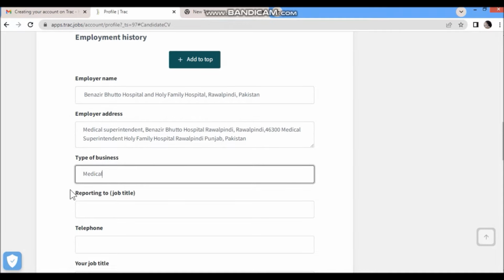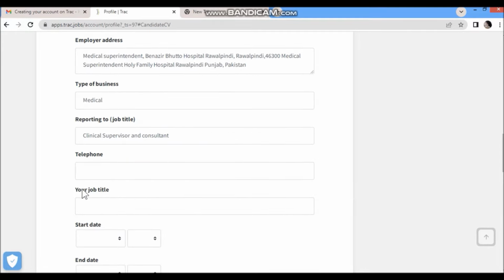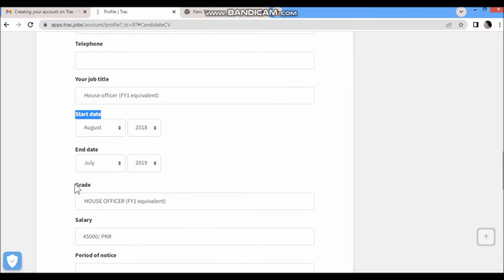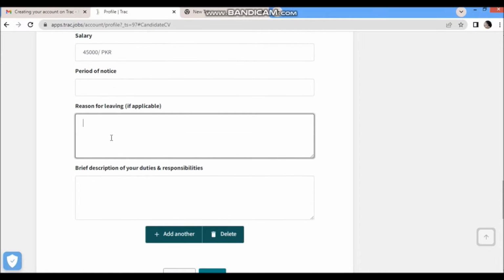I reported this job when I joined this job. I was basically reporting to the clinical supervisor and the consultant. Okay, you can write medical superintendent over here as well. You can write the job title. Job title was the house officer. Basically it was equivalent to the FY1. Then you can write the start and end date, and then you can write the grade. You can write the salary of your house officer job. The reason for leaving this job was because my contract was completed and it was a 1 year job.